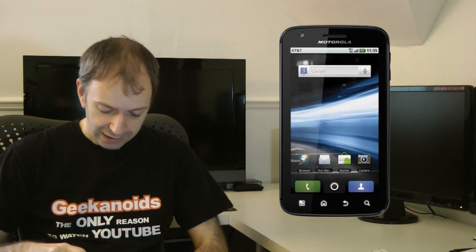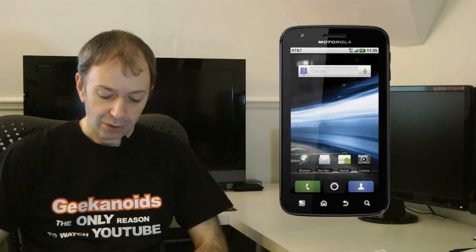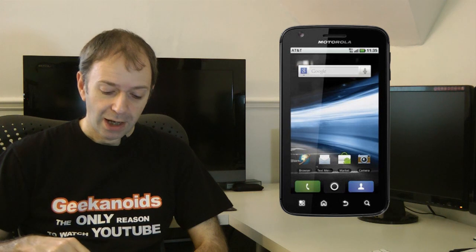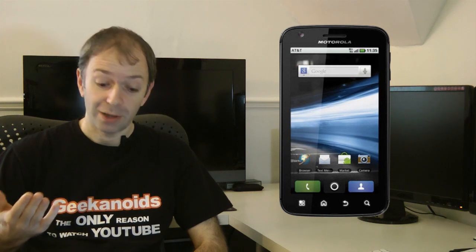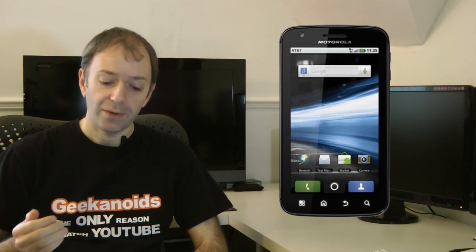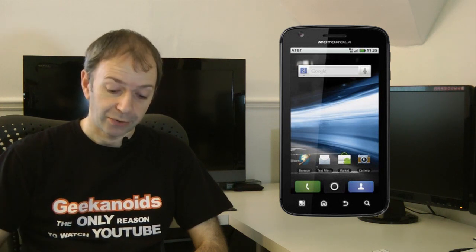Now that rear-facing camera on this one is a 5-megapixel camera. It's got autofocus with an LED flash. It does geotagging as well. So we've obviously got GPS built into this handset. 960 by 540 resolution, 4-inch screen with Gorilla Glass on there.